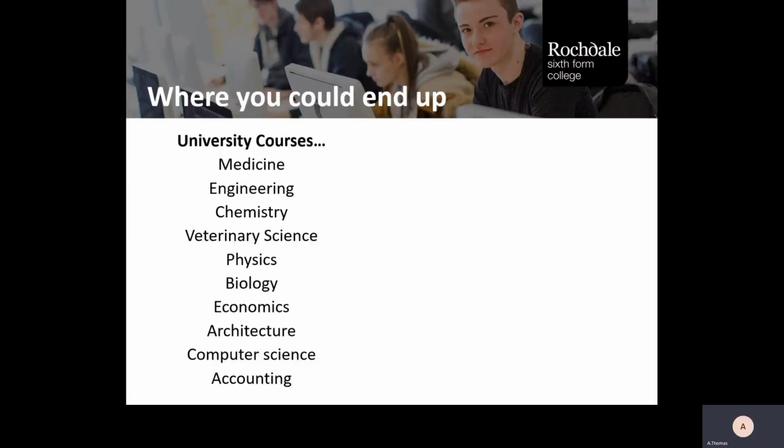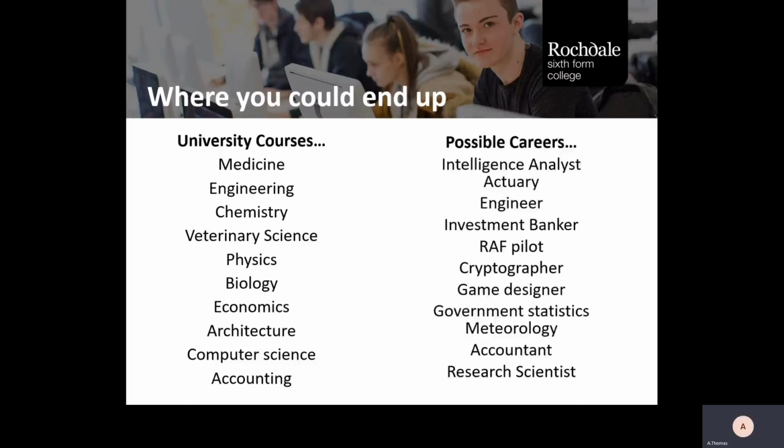So maths is an incredibly well respected and academic A-level. Now obviously you can end up at university doing some really closely, intimately related to maths subjects like medicine or physics, but their skills are transferable, and things that we do in statistics and pure maths, the understanding that we build of geometrical reasoning, spatial reasoning, can be even used in architecture, and some of the risk management and the understanding of probability can be used in economics and accounting. And there's just a tiny taste of the possible careers that you can end up with.